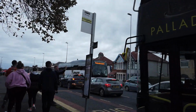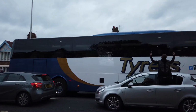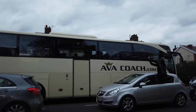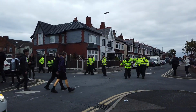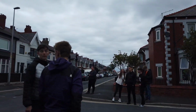Fans going home, they're getting a nice send off. Look at this. They're going in now, look for the kids. Leave them alone, you fucking bullies.